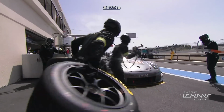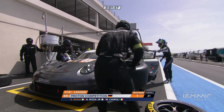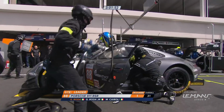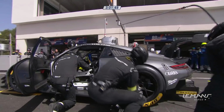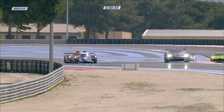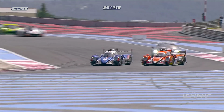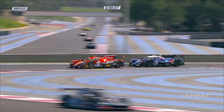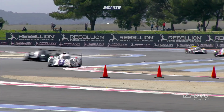No dramas at Proton Competition, the number 88 Porsche leading in the GTE class as Gianluca Roda handed over to son Giorgio Roda Jr. No maintenance required, just fuel and tyres and good to go. Pierre Thiriet held third for Signatech Alpine, James Allen of G-Drive in their number 40 car, swooping around an outside-inside pass to take the third spot. And that was soon to become second.